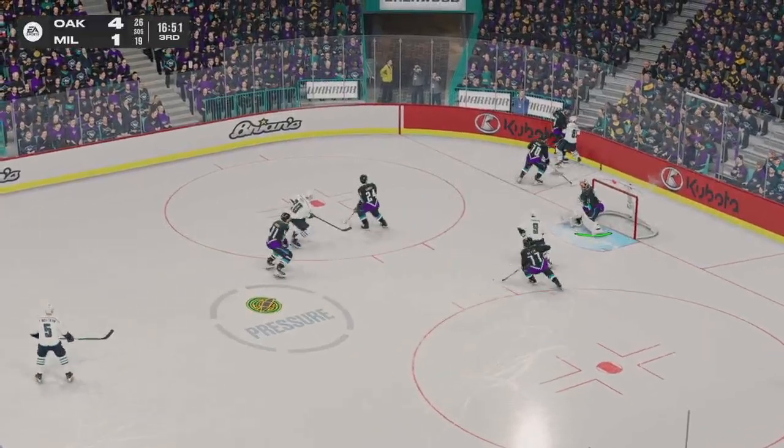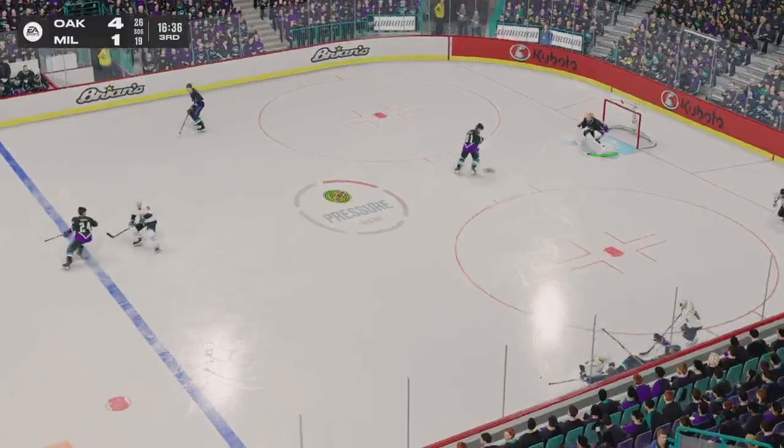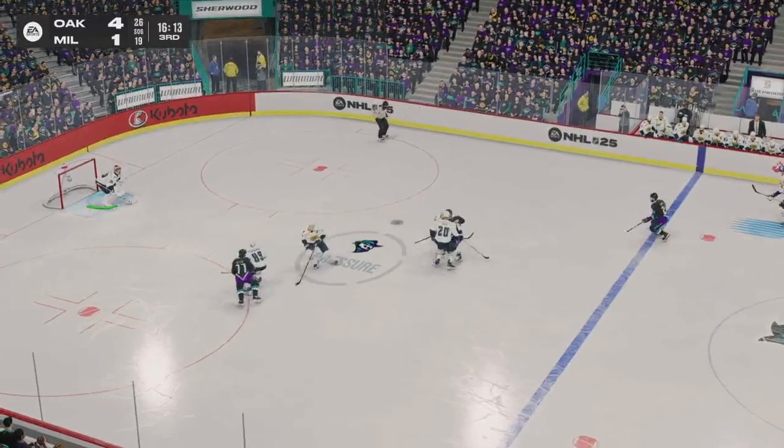Milwaukee's going to play the puck from behind the cage. Looking for space inside the D zone. He got all of that hit. Quick feed to Knizov. Oh, smart heads-up play to put that one away.